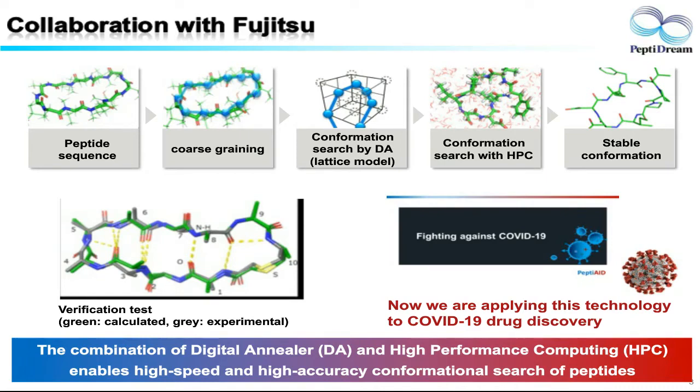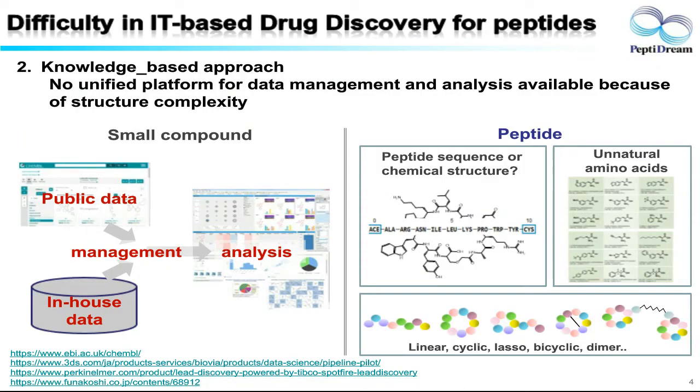The second one is simply data mining. In the small molecule field, many solutions are already commercially available and at a relatively high level. I think it's good enough. But in peptide drug discovery, so far a good solution does not exist. So we are looking for good collaboration with Fujitsu to provide a nice solution for this area. My talk is maybe finished.